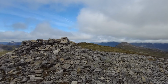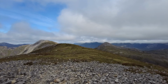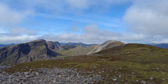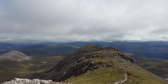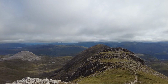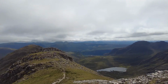It's quite awkward, stony ground, this, so any relief in the form of grass, like what's just coming up, is very welcome. So this is the ridge I've been walking along. It's been quite a broad ridge, fairly straightforward. Just one little step down that required a little bit of hands and rock.